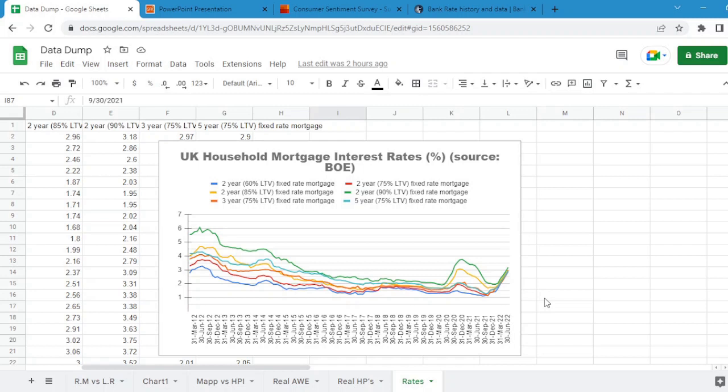This is the big topic now, with the Bank of England slowly increasing bank rate. We've seen the ECB move just this month with a 50 basis point, 0.5% increase in their interest rates. And of course, we've seen the Fed yet again really striving to get out in front of the inflation curve with another 75 basis point hike.